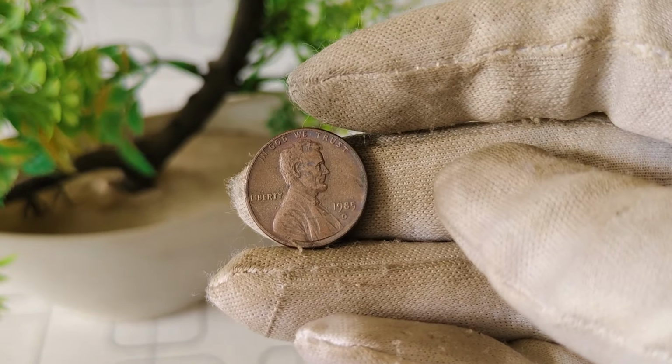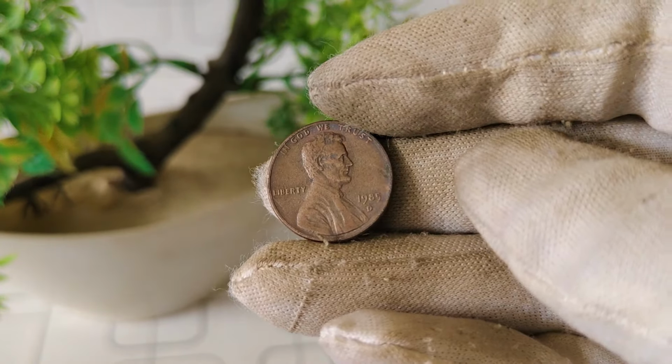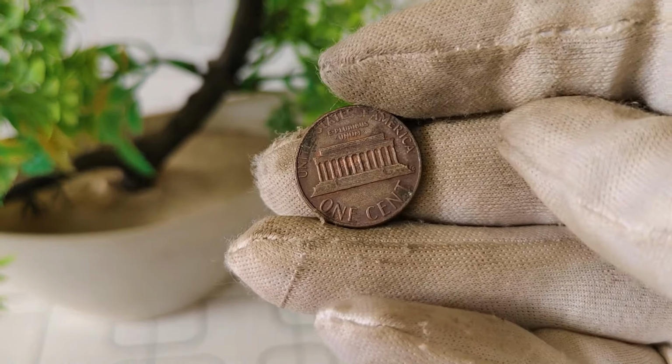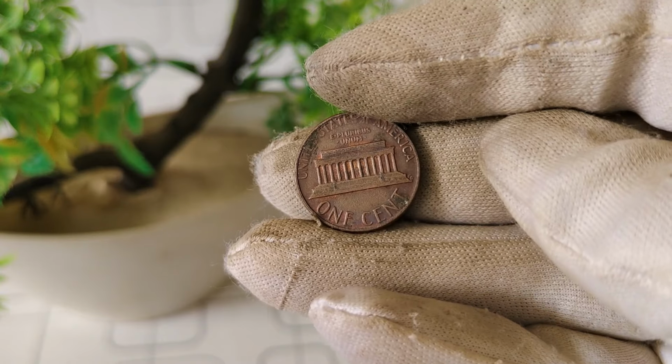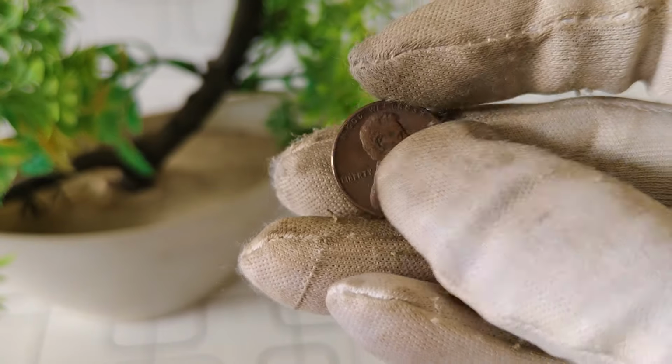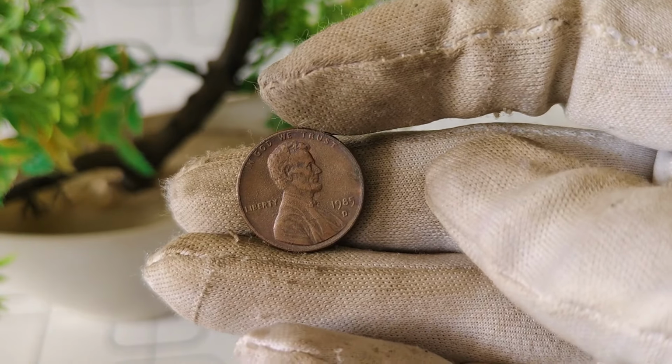Today, we're diving into the fascinating world of numismatics, exploring the value and worth of a special piece of American history, the 1985 Abraham Lincoln 1-cent coin. So, grab your magnifying glass and let's uncover the secrets behind this coin.